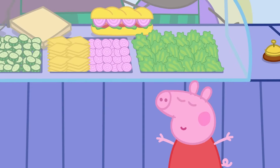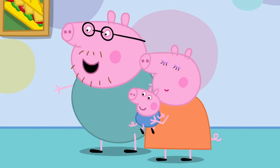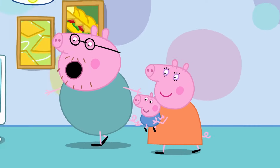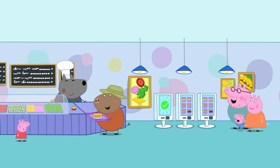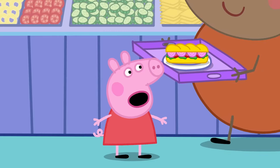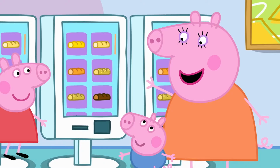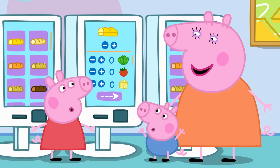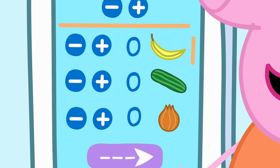Hello! Peppa and her family are ordering lunch at a sandwich shop. Peppa, we don't order at the counter in this sandwich shop. We order at these special screens. Oh, sorry. Why don't you have a go at ordering a sandwich, Peppa? Ooh! You can select different toppings for your baguette by pressing the pictures.